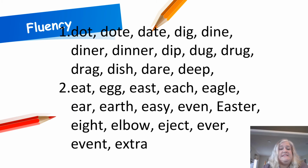Time for some fluency. See how quickly you can say these words, but make sure you're saying them correctly. I'll go through it once so that you can see how the word is supposed to be said. And note how they change, just by the vowel changing or adding a letter to it. So here we go.